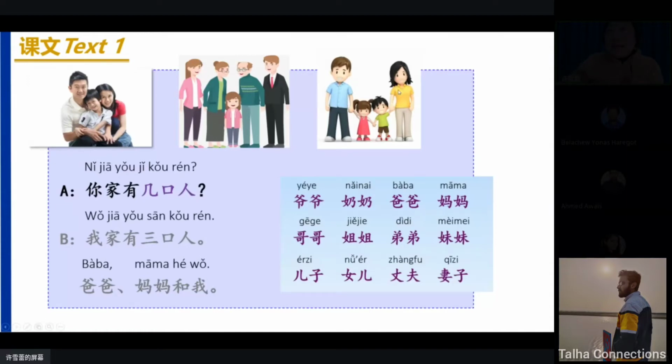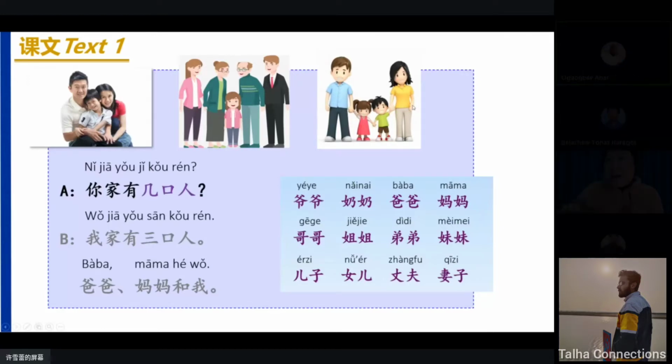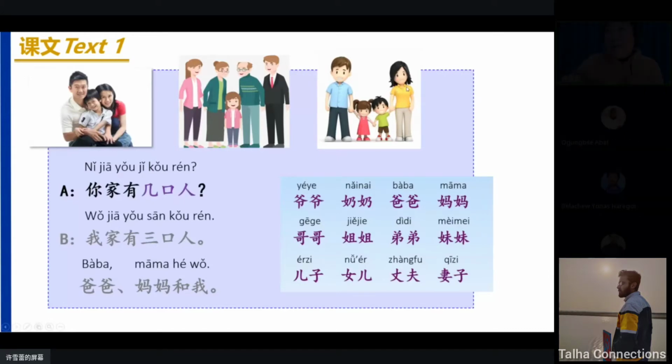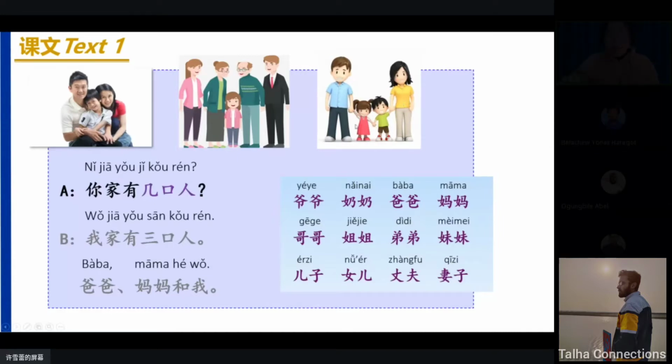Okay, lady, 你家有几口人? 我家有4口人：丈夫、儿子、女儿和我。Right? Okay. And here we can say 我丈夫, yeah, that would be my husband. 我丈夫、儿子、女儿和我。Yeah. So we talk about the same picture, but from a different person's perspective, we have to use different terms, right?